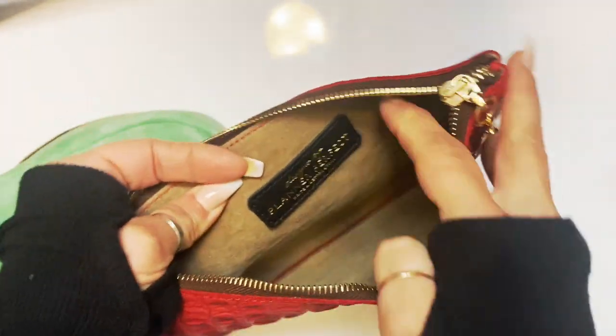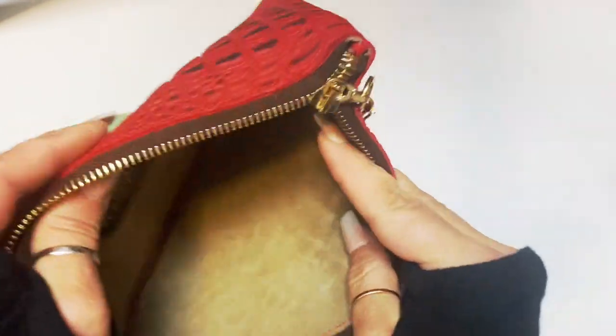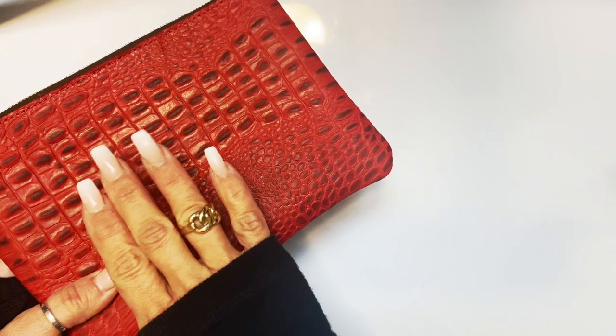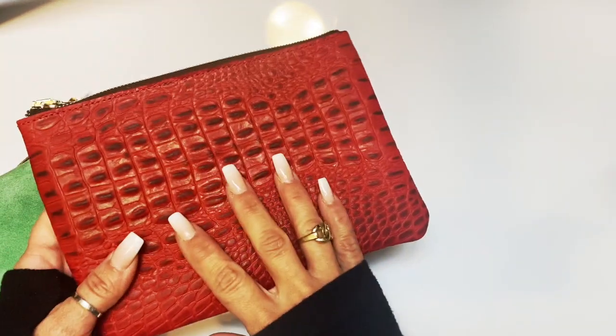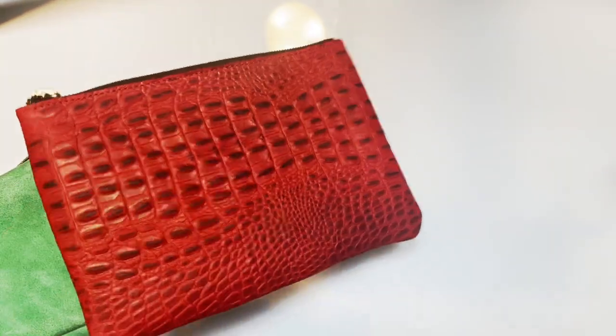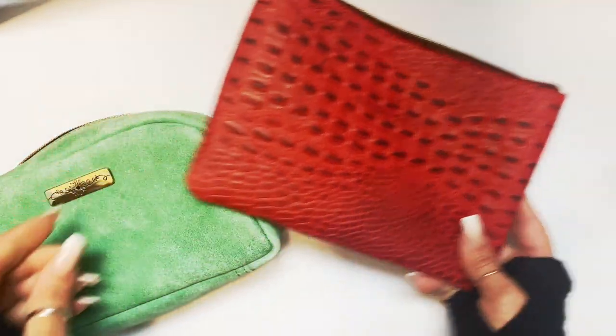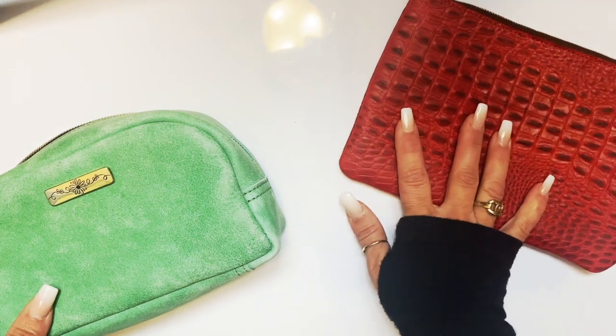It is fully lined and smells divine and is absolutely gorgeous. This is in Roxanne. This bag will come in a wide array of colors, and they are kind of leaking out. Right now we have 3 colors. Stay tuned for another video where I show you those colors more in depth. So this is the everyday bag.